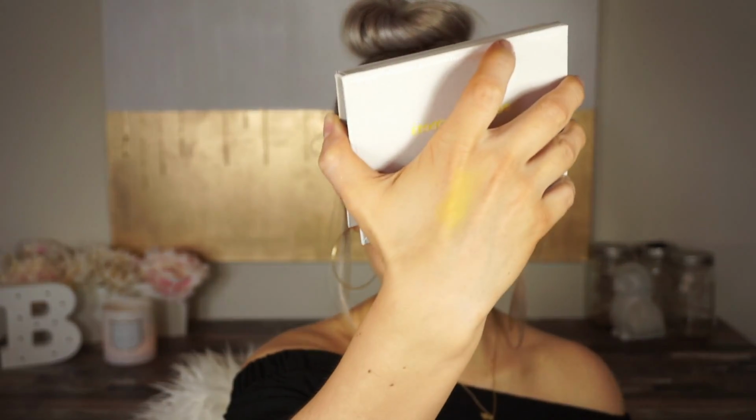With that said, these shadows, like the mattes, are pretty dry. You can see it on my finger there. So they take a little bit of work. It's not like you can put it right on your eyes and it'll blend out perfectly immediately, especially this yellow color, which I have on my inner corner. I was going for a sunset look today. I don't know, it just kind of happened. The yellow was a little bit splotchy, and any other matte color in this palette, and there are quite a few matte colors in this, they're hard to blend. They're not like a Natasha Denona shadow. Those are like butter and they just blend out so nicely.